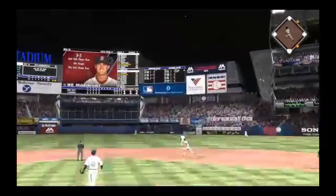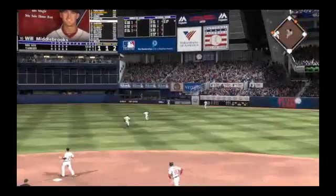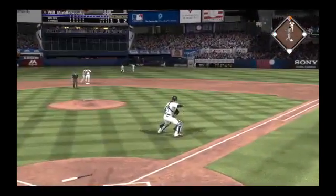Oh, and he goes the other way with a fastball. He drives it out to deep right center field. And that gets down and ought to be good for extra bases. But the throw is well up the line, and he scores easily.